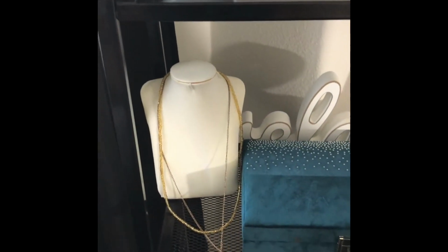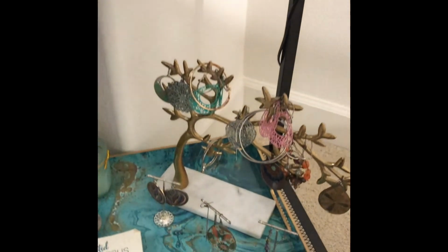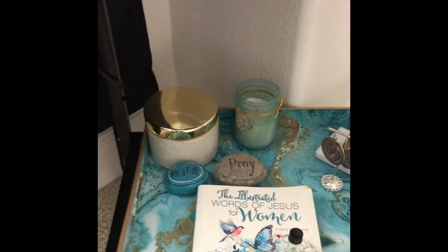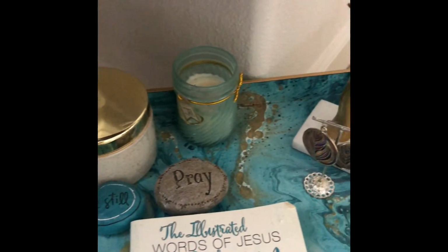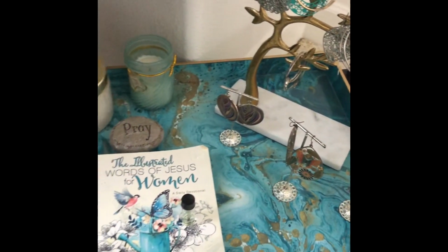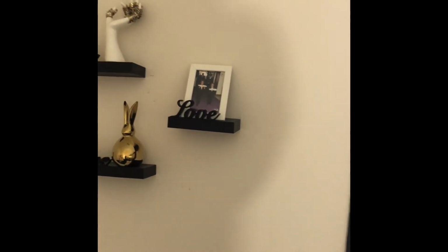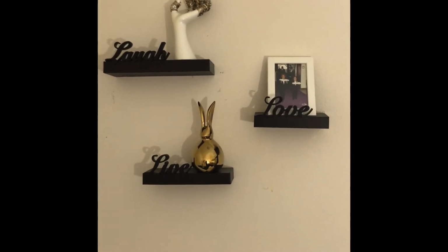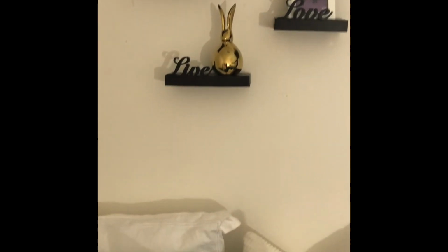Where I house all of my earrings, necklaces, watches. And then down here, my devotional prayer rocks and my earrings. Then I installed these black curtains. Some accessories here, wall accessories. And I know it's not Easter, but I love that gold bunny, so I kept it there.